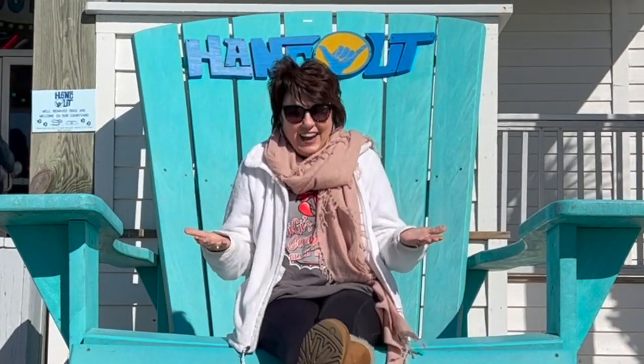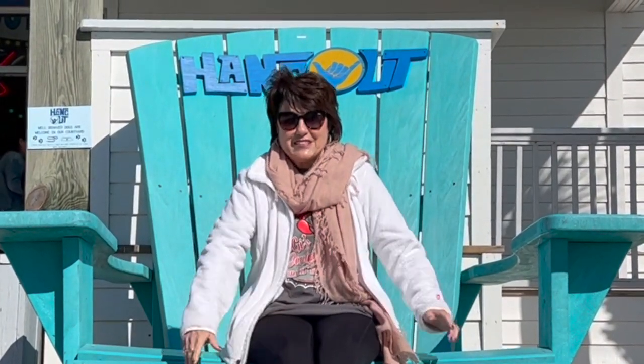Yes, I have on a scarf and boots, but Briar and I are at the Hangout, and we're at a scrapbook crop. But Briar and I don't do the normal scrapbooking at all. We do more picture booking. What we do is we just take a weekend to have a mama-daughter trip, and we come here with a group of ladies, and we scrapbook all weekend, and we just do pictures.